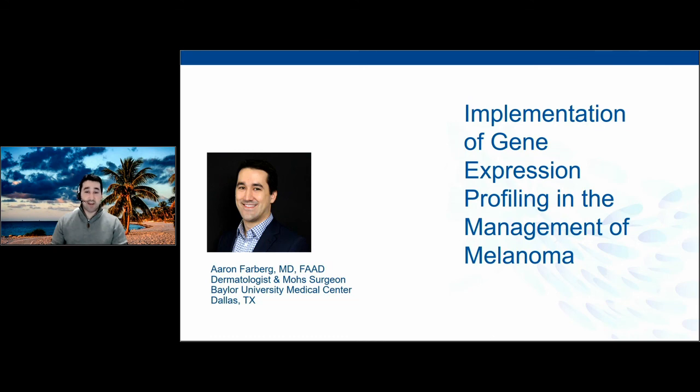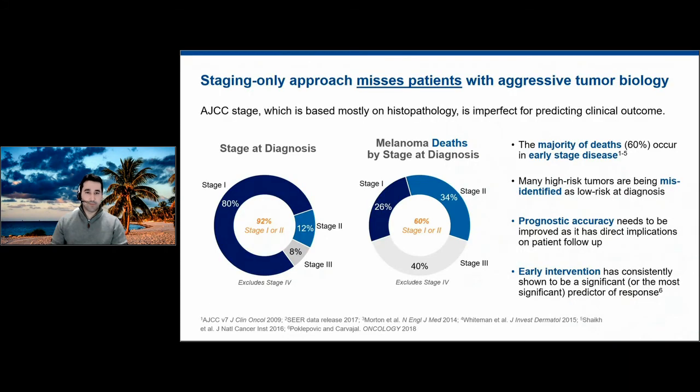Today, I'm speaking on behalf of Castle Biosciences, and we'll be talking about the implementation of gene expression profiling, their DecisionDX melanoma test, in the management of melanoma. My conflicts of interest include research funding, all of which goes to my institution.